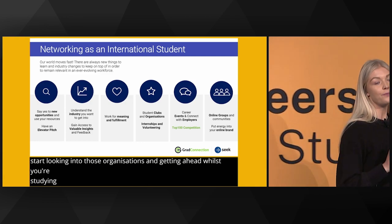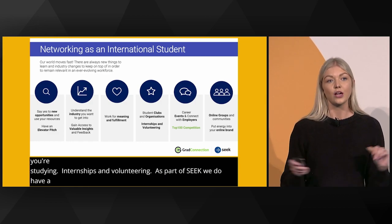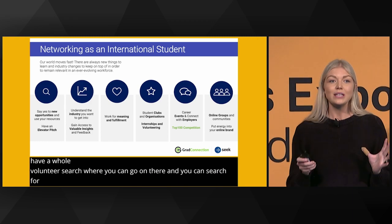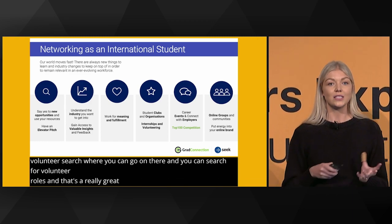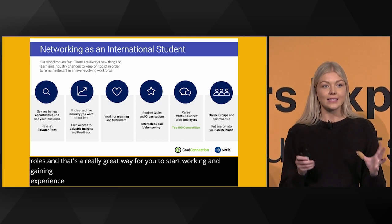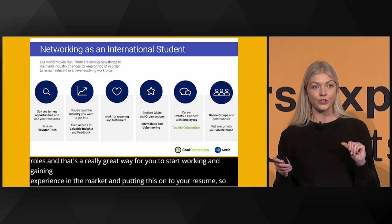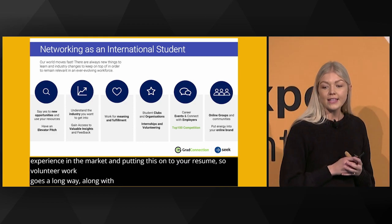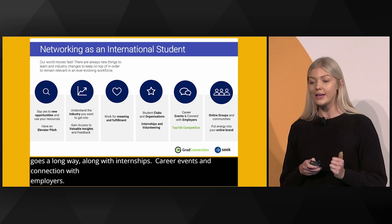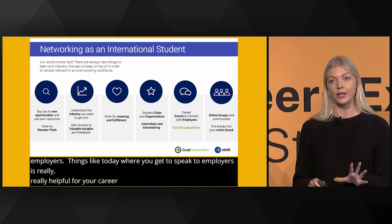Internships and volunteering. As part of SEEK, we do have a whole volunteer search where you can go on there and you can search for volunteer roles, and that's a really great way for you to start working and gaining experience in the market and putting this onto your resume. So volunteer work goes a long way, along with internships. Career events and connect with employers, so things like today where you get to speak to employers is really, really helpful for your career. And the Top 100 competition.